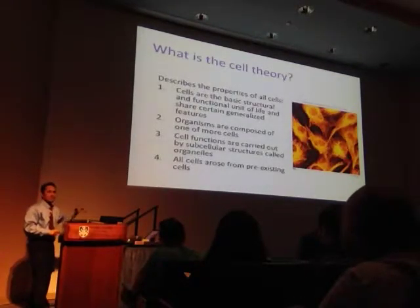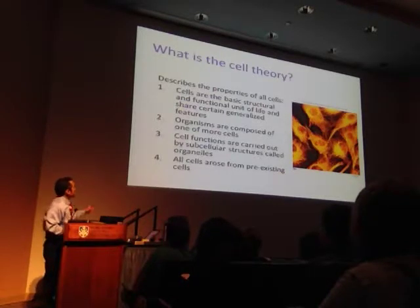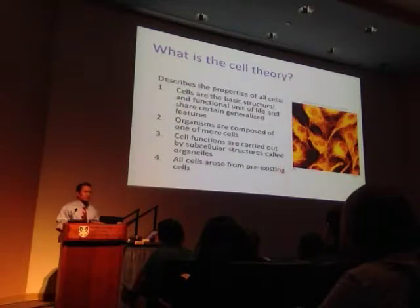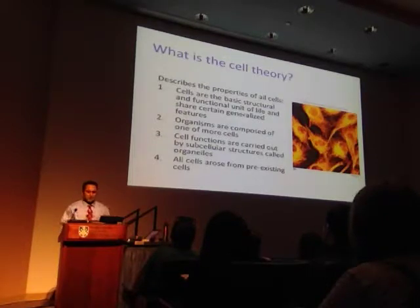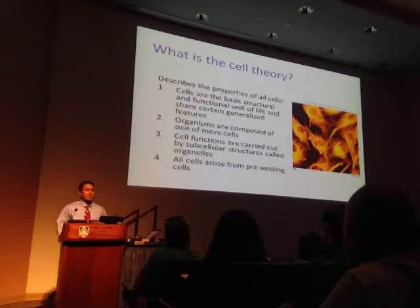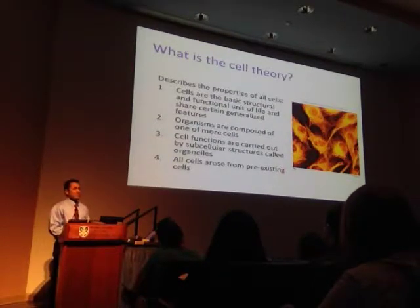So the cell theory has 4 basic tenets. Here are the 4 basic tenets that describe the properties of all cells. Number 1, they're the basic structural and functional unit of life, and they share generalized features, like they have a nucleus. They have organelles intracellularly. They have a cytoskeleton architecture, which is what this picture is right here. Those are actually cells with their cytoskeleton, the inside framework of the cell. It's actually labeled with this fluorescent image.